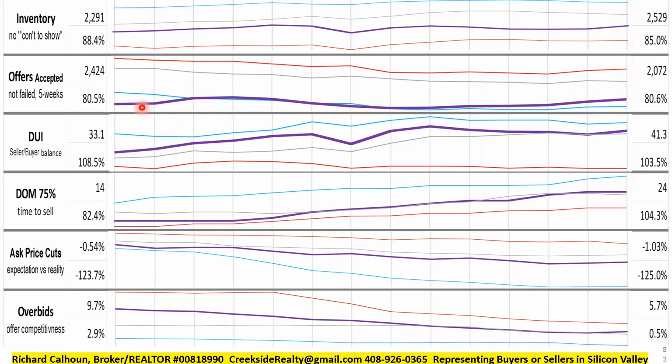Now, looking at the offers accepted, you'll notice the blue line's lower down in this case because a low number of offers is a cool marketplace. A high number of offers is a hot marketplace, as indicated by the red line. The gray line is where you'd expect the market to be. In this case, we started off with 2,400 offers at 80.5%. And now you're ending up at 2,100. So you have 300 fewer offers, but you're basically unchanged on a percentage basis. You're at 80 and at 80.6, so about the same as at the beginning of the quarter. But it's also interesting, at the beginning of the quarter, you were below the least number of offers you'd expect, which would be the blue line, and now you're above.